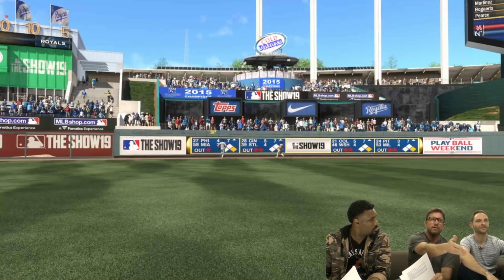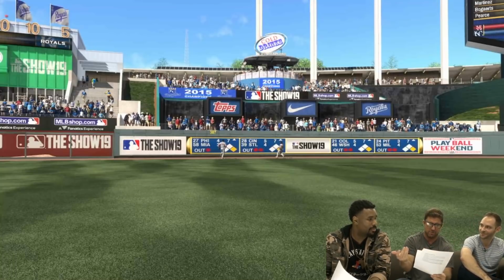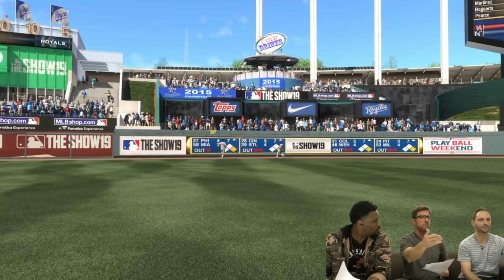The reason he's a 48 is because he's not as good as Gordon, who's an 80 or 90. I forget what he's called. Gordon. Gordon's an 80 left fielder. So Gordon is not going to get a bad jump on the same kind of hit that Martinez would.